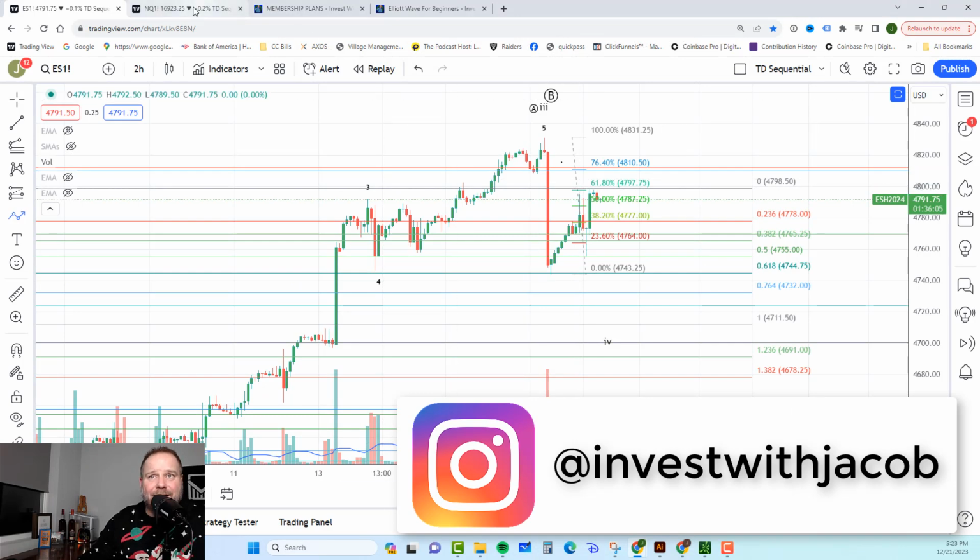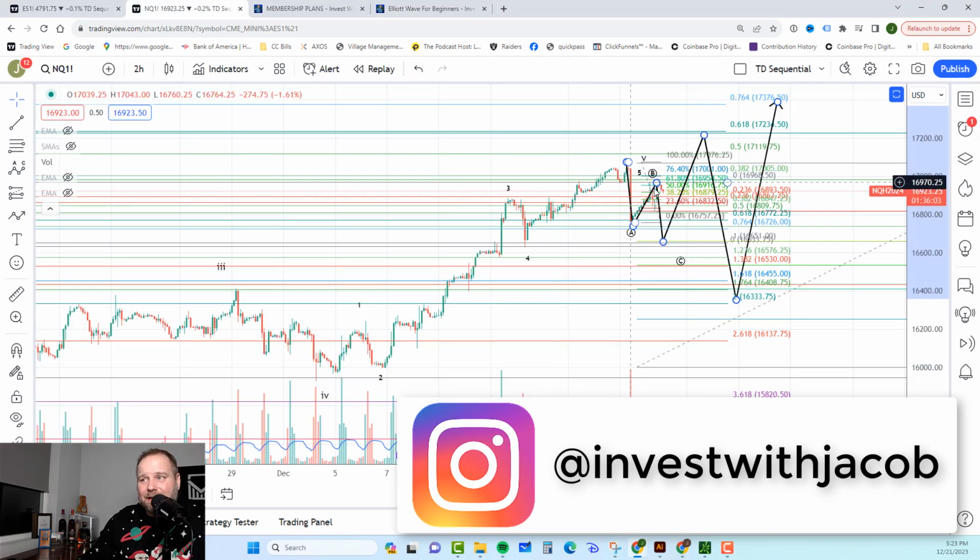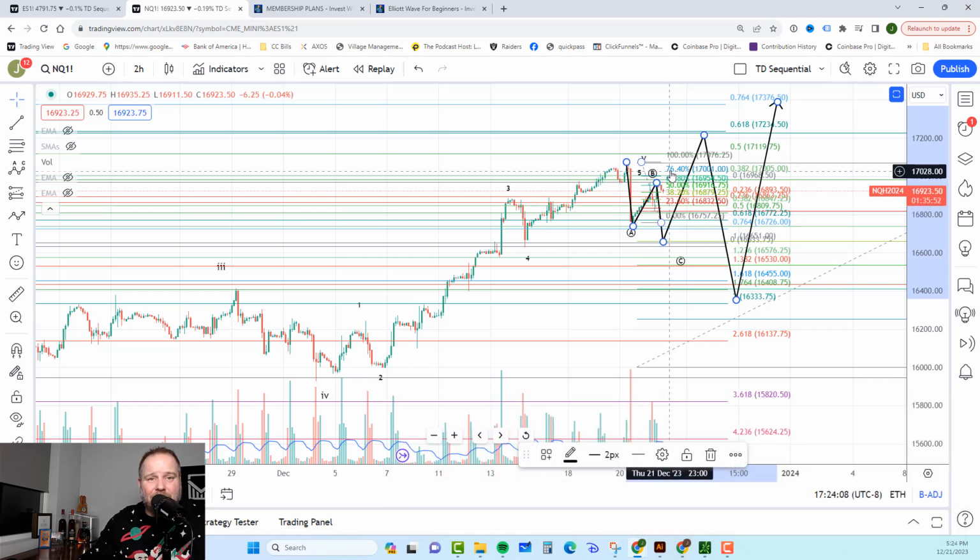Over on the NASDAQ, same exact setup. We would like the market to continue to push down, break yesterday's low, and push down toward the 16,636 area to see what we get. But if they are able to break back over yesterday's high, that's a warning that we're heading higher toward the 17,100 to 17,230 areas.